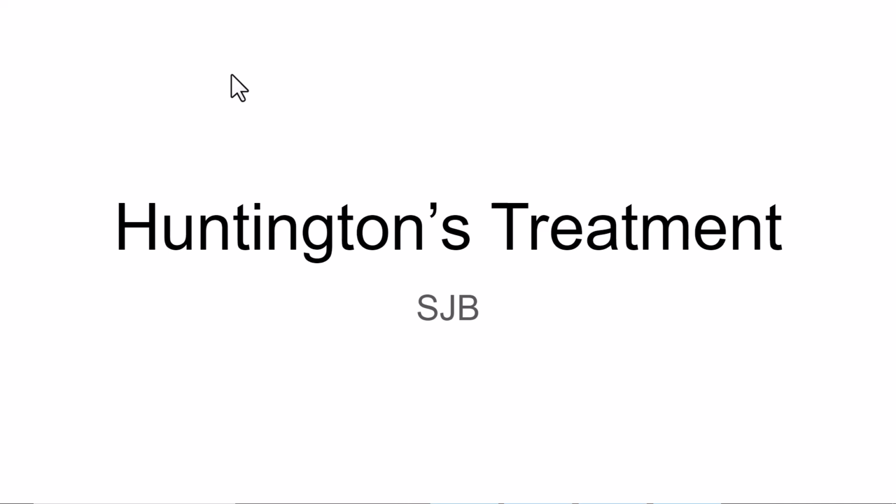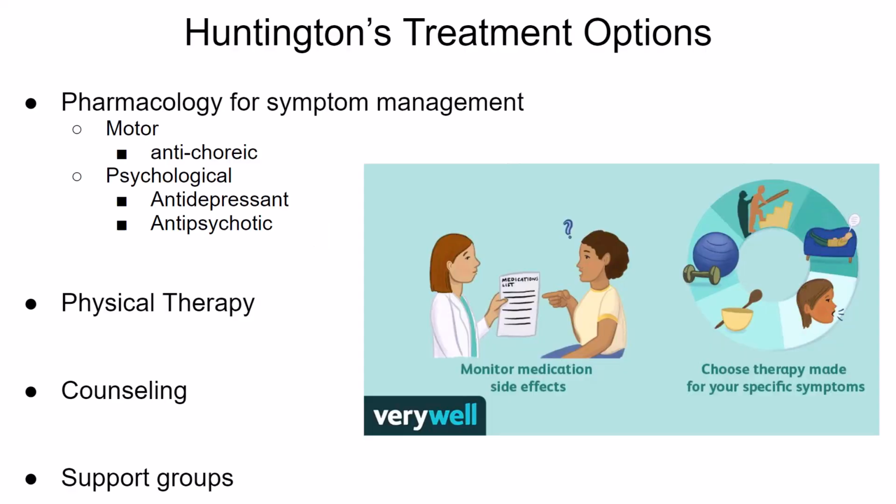This slide's presentation will cover the currently available treatment options for patients with Huntington's disease. This slide shows the options. First is going to be pharmacology for symptom management, and the kind of drug that's used is going to depend on the kind of symptoms that the patient is having. If you remember from the basal ganglia disorder slides presentation, I talked about the fact that Huntington's patients don't all present in the same way.